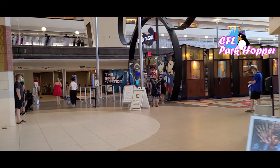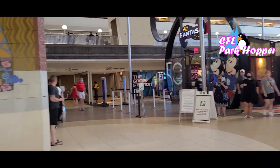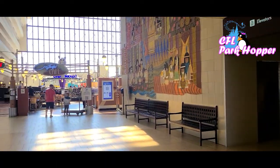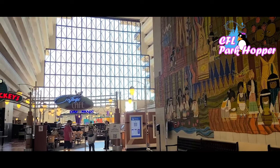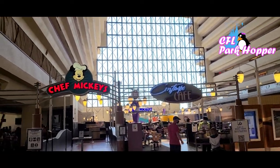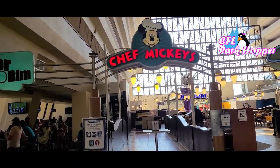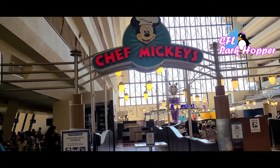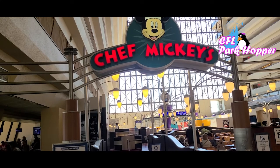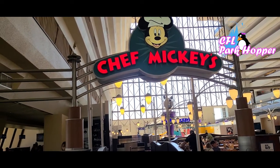Another reason I would choose this resort is some of the restaurants. They have 3 sit-down restaurants at this resort and a quick service area. If we look over here, they have the Contempo Cafe, which is quick service, which we're going to step inside after a little while and get some dessert. And they also have Chef Mickey's, one of the main popular character dining restaurants here at Walt Disney World. They have Mickey, Minnie, Pluto, Donald, and Goofy here, and you can do dinner and breakfast at this restaurant, and it is buffet.